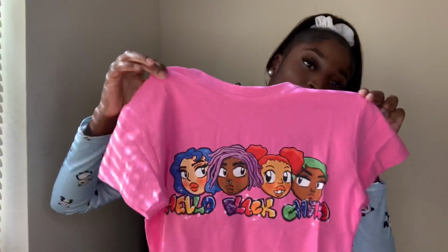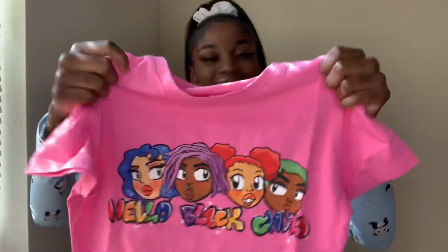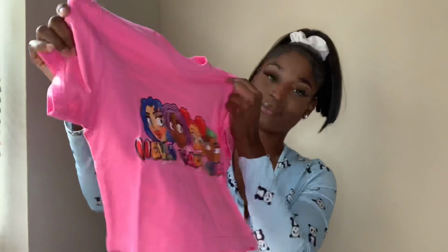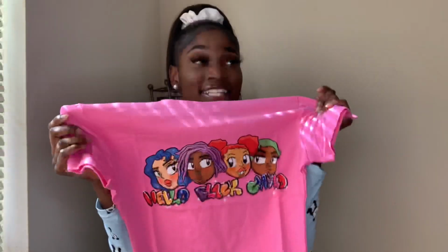This shirt is so adorable. It's called, let me see, yeah, Hello Black Child. Yeah, it's Hello Black Child. It's so cute. Super cute, y'all. I can't wait to put this together with some fits. Yes, this is her shirt. She has a lot of things on her website.